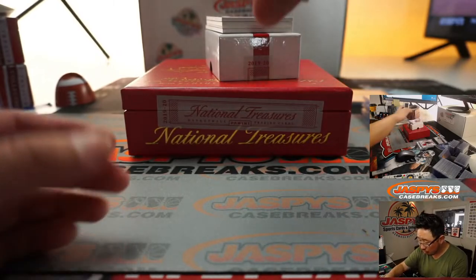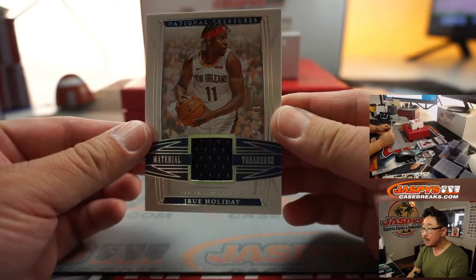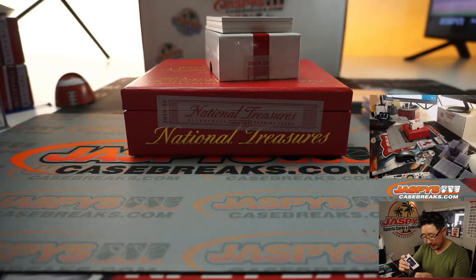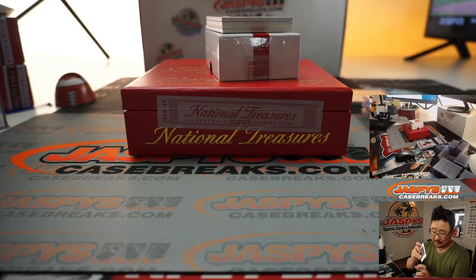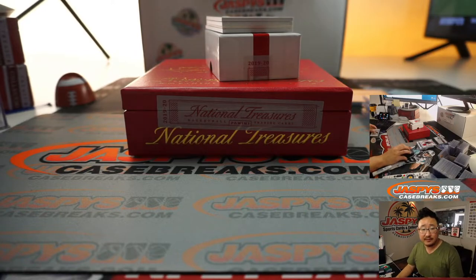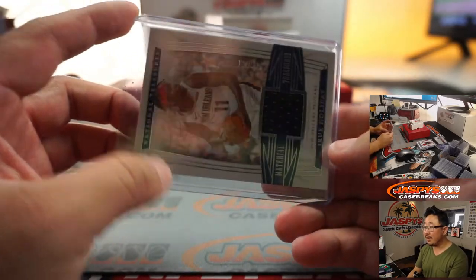Another relic coming, it's Drew Holiday. 11 out of 99 on that Drew Holiday. Pelicans, Drew Holiday. Could the Pelicans use like a Doc Rivers? Stephen P. with Drew Holiday. Oh, is that jersey number, Oliver. Good eye. 11 out of 99.